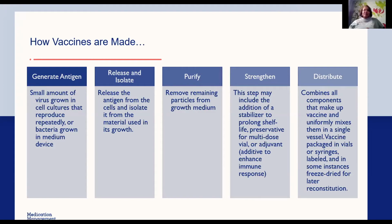So what's going to be the part of that virus that you're actually going to use for the body to recognize it? Is it going to be the spike or the fingers? Is it going to be the cell wall? Is it going to be some small part of that cell wall?